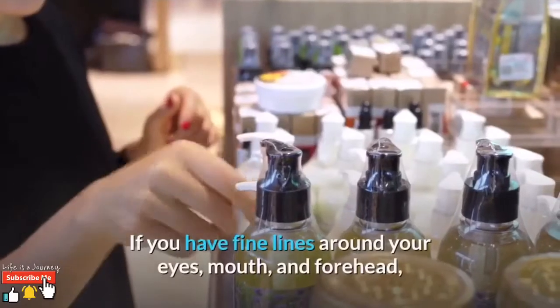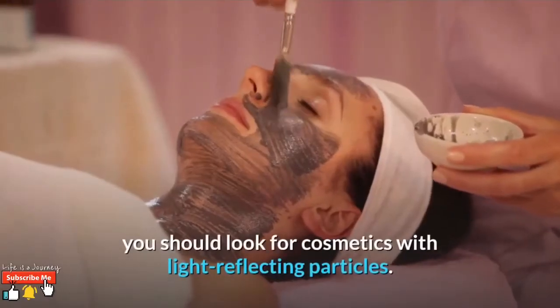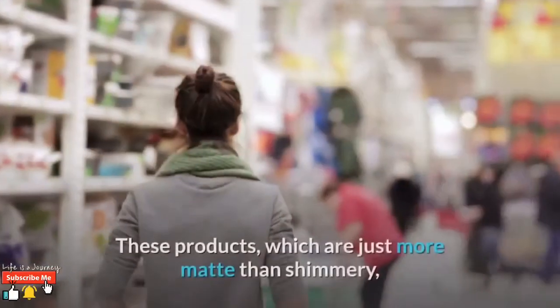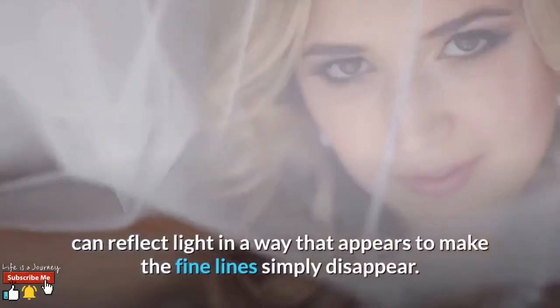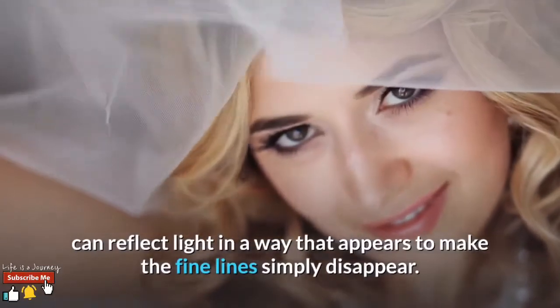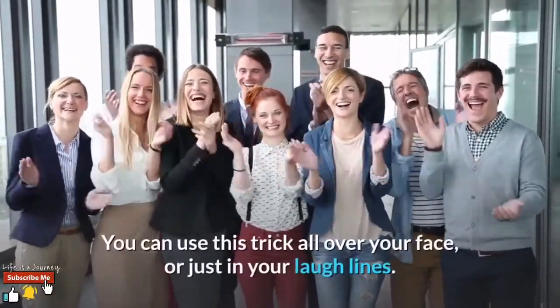If you have fine lines around your eyes, mouth, and forehead, you should look for cosmetics with light reflecting particles. These products, which are just more matte than shimmery, can reflect light in a way that appears to make the fine lines simply disappear. You can use this trick all over your face, or just in your laugh lines.